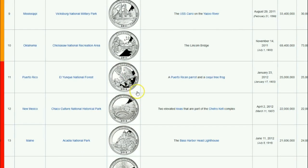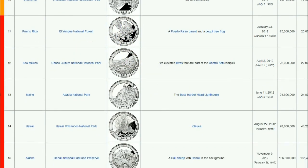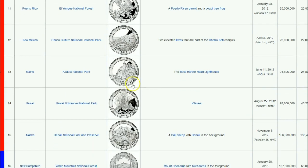Okay. And then here we have our first bird, El Yunque, and that's unique. At least it's got a turtle and a parrot there, and from Puerto Rico. So I think that's pretty cool. That's a good design. Chocolate culture, that's a pretty good design as well. And going on down through here, Acadia, that's beautiful. Great design. I love this design. I've got both these pieces here.